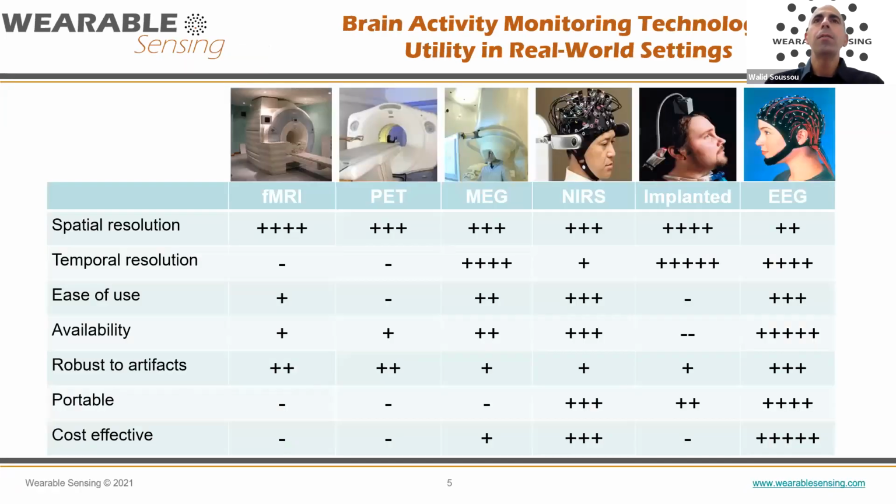There are a number of different brain monitoring technologies today. Typically, when we scientists look at them, we talk about spatial resolution and temporal resolution of these modalities. And we look at how well we can see inside structures, how deep, what's the time scale. But if we wanted to go into the real world, we have to think about other factors as well in terms of how easy is it to use, how available is this technology, how robust to artifacts, motion or electrical, how portable is it, how cost effective.